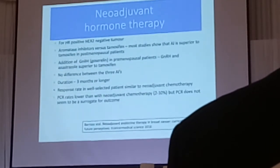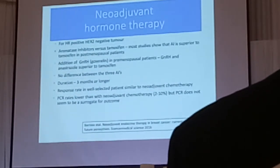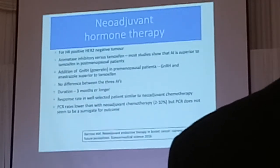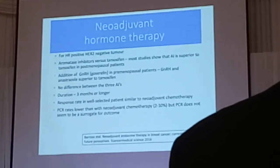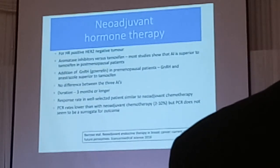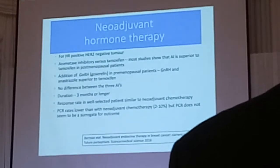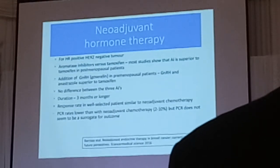This is for hormone receptor positive, HER2 negative tumors. In postmenopausal women, they have done studies on aromatase inhibitors like letrozole, Aromasin, and Arimidex versus tamoxifen, and most studies show that AI is superior to tamoxifen in postmenopausal women. In premenopausal women, goserelin will render them postmenopausal, and you add anastrozole to it, which is superior to tamoxifen. So basically, AI is better than tamoxifen, and there's no difference which of the 3 AIs you use.